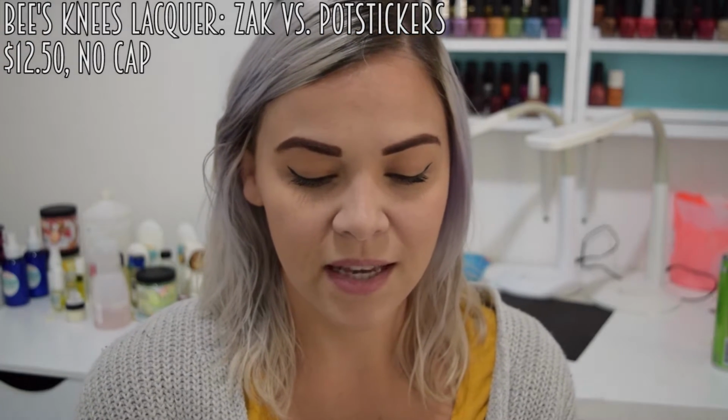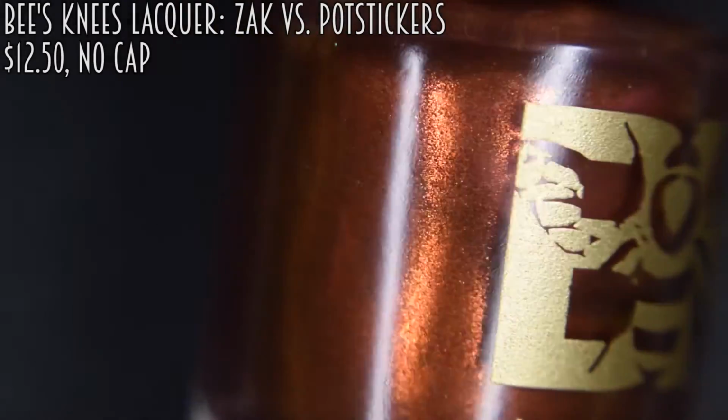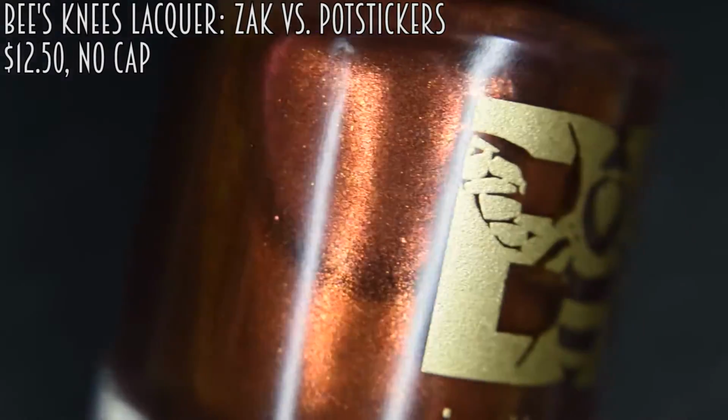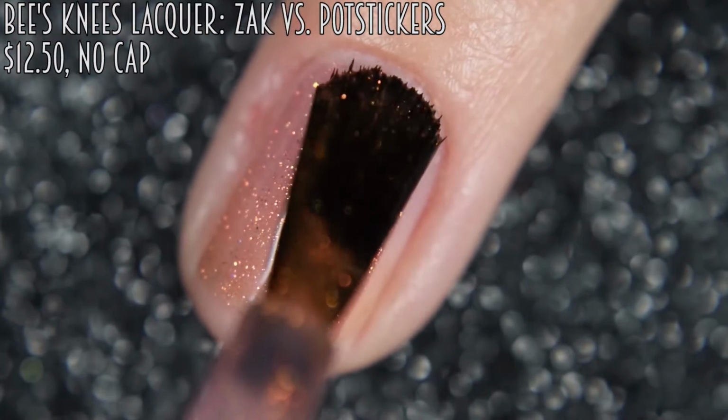Up next from Bees Knees Lacquers, we have Zack versus Potstickers. This is inspired by Ghost Adventures, and it's described as a burgundy polish full of red to gold shimmer. This will be $12.50 and there is no cap.